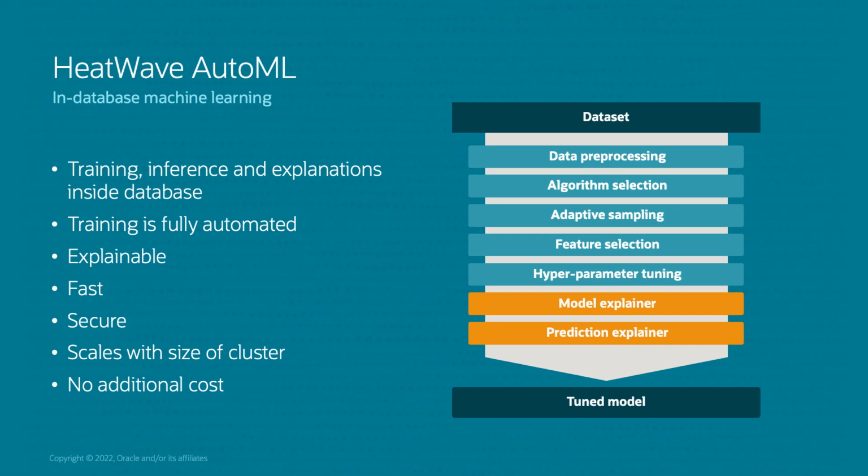Once we finish creating a model, we have explainability. We can tell you why the model used certain features. For a given inference, like when you use the model to do a classification or a regression, we can tell you what the factors were that caused this decision. Hire, don't hire. Prioritize this lead over others. We can tell you why the model made that choice.